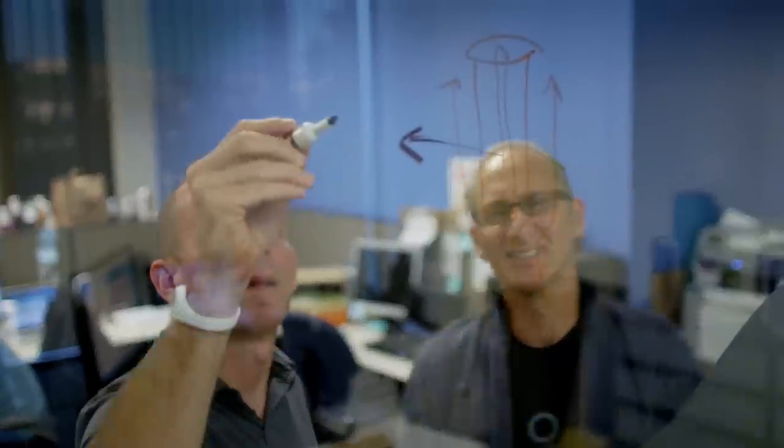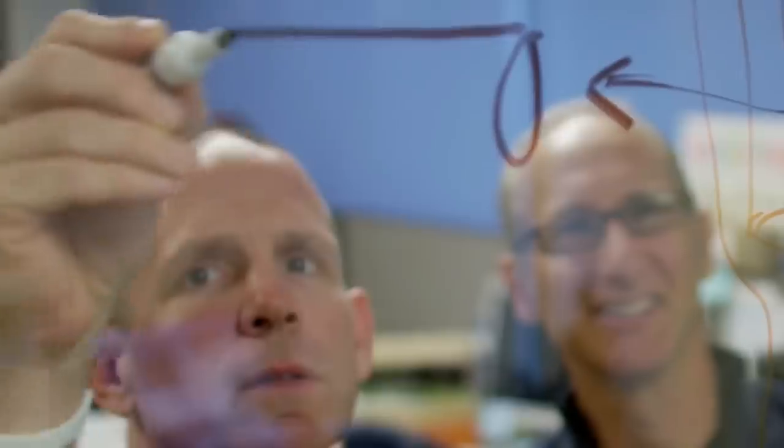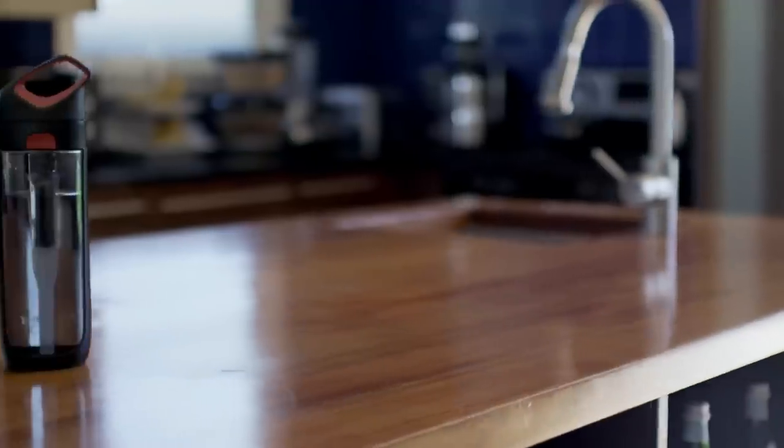We asked ourselves the same question. How could we match the convenience, taste, and style of bottled water? We spent over 18 months developing our prototype, and I think we've come up with something truly revolutionary. It's called the Core Nava.